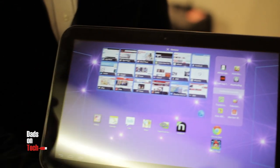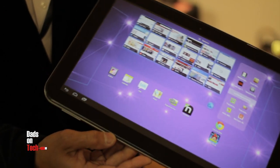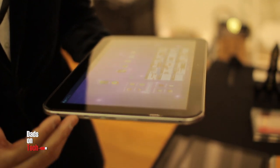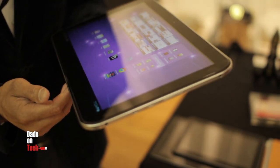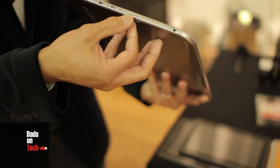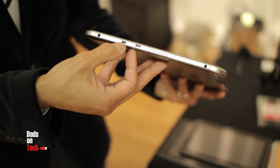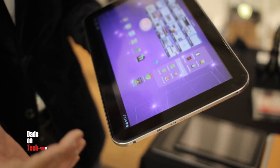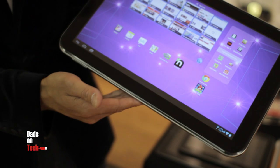So the front facing camera is 2 megapixel, rear facing is 5 megapixel. It has a full size SD slot, so it allows you to expand more of the storage if you want. It has a micro HDMI, as well as a micro USB for charging and syncing. Wow. So here's the SD slot. Here's the micro USB and the micro HDMI, which allows you to output to a 16:9 aspect ratio TV, which is the native resolution on this tablet as well.